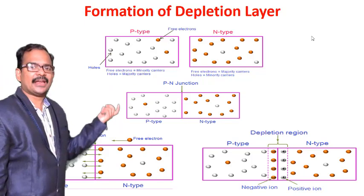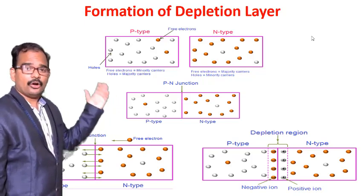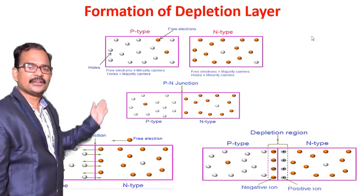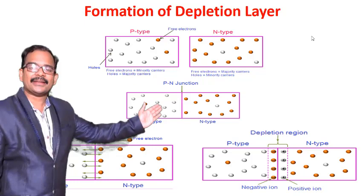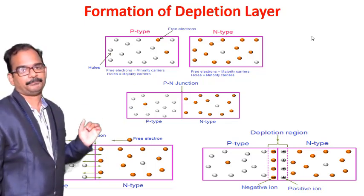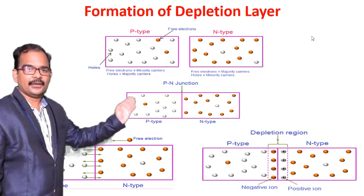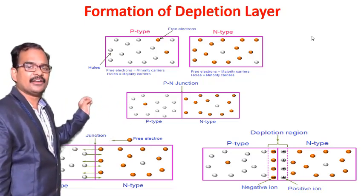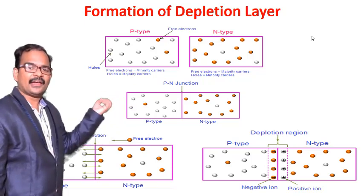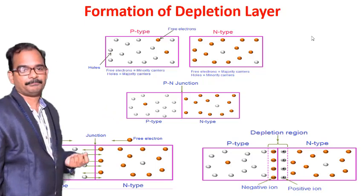So when I combine p-type and n-type together, what happens at the junction due to concentration gradient? On the p side, the number of holes is more compared to the number of holes on the n side, because holes on the p side are the majority charge carriers and holes on the n side are the minority charge carriers. So obviously, because of this concentration gradient, the holes will start flowing from the p side to the n side. And a similar thing will happen with the electrons as well. The electrons, which are more in number on the n side, will move towards the p side, where the electrons are very, very few. Thereby this movement of electrons and holes from n side to p side as well as from p side to n side takes place when we combine p-type and n-type semiconductor materials. Now what happens?